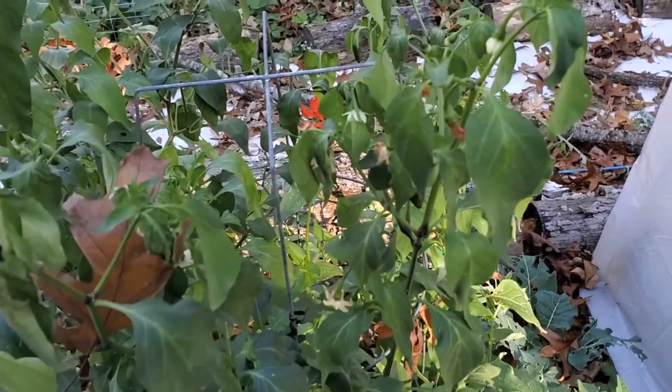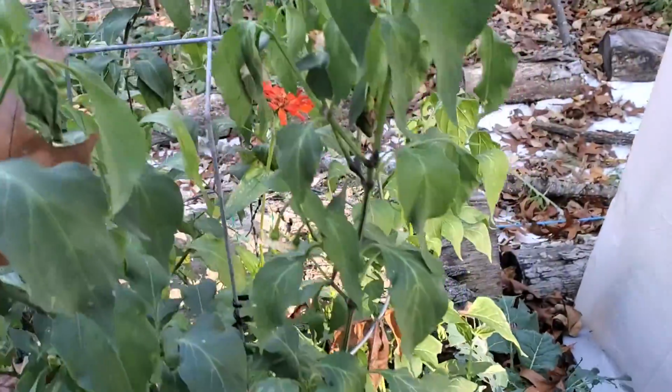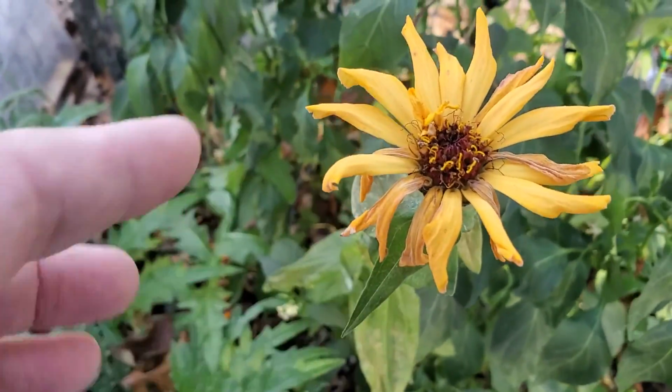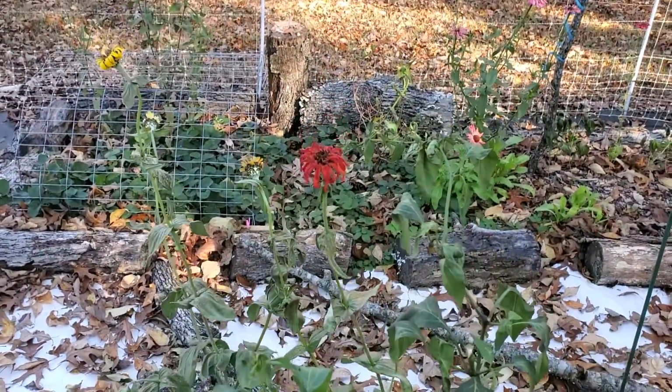Got the droopiness here. This is left of a pepper plant. They don't like cold. They don't deal with cold well. And you can tell the same thing from the zinnias. They're delicate enough that they're just like, oh my god, it was cold. You can tell by the red one there.